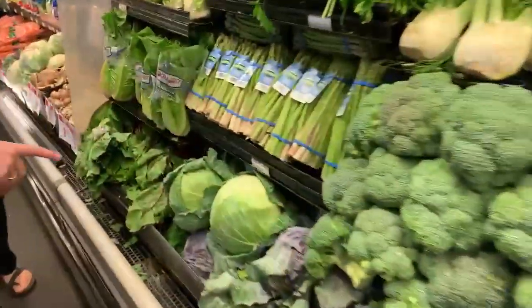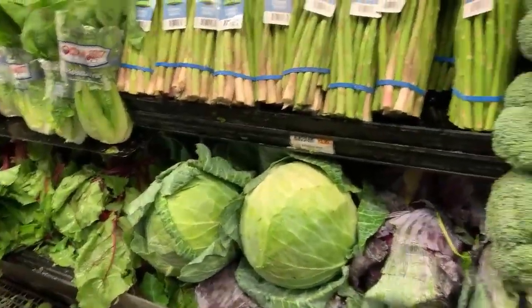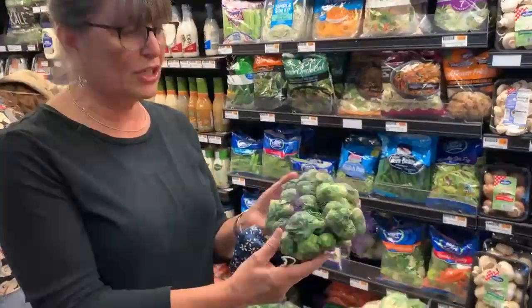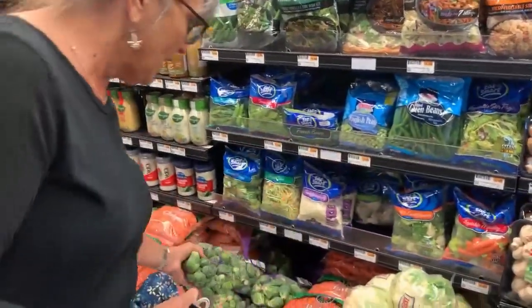Over here we've got more cabbage. And we've got our mustard and our collard greens up here. Here are Brussels sprouts, again part of the Brassica family. These are actually eating the buds. And then, last but not least, cauliflower.